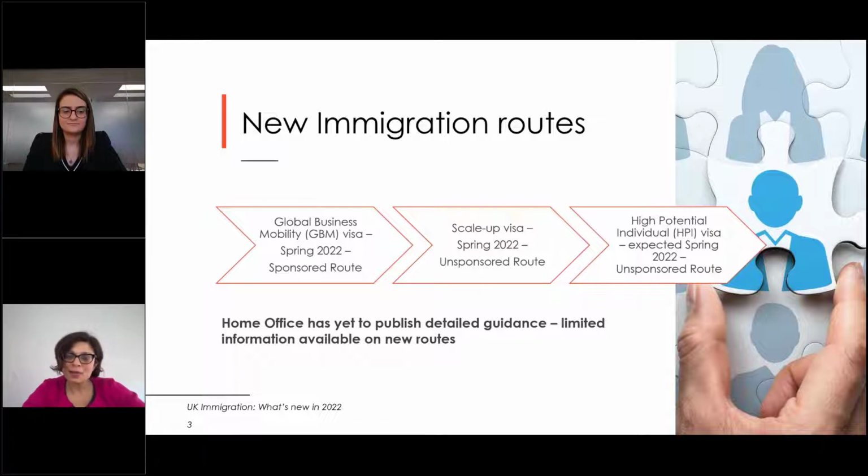So scale-up visa will be businesses that are showing rapid growth over 3 years, and it would be an unsponsored route if you wanted to go and work for those companies. Again, Rebecca will be discussing what measures you have to meet, and they're not particularly high measures. And I will be talking about high potential individual visas. So this is really if you want the next Einstein, Steve Jobs to come and work with you.